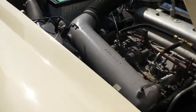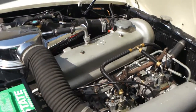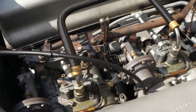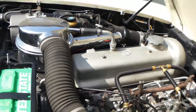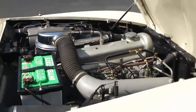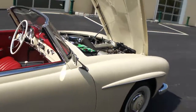It's a 1.9 liter straight four single overhead cam. It's got 104 horsepower, moves along really nicely. It's got twin choke dual Solex carburetors. This car was just about $4,000 brand new back in 1959. Pretty cool.